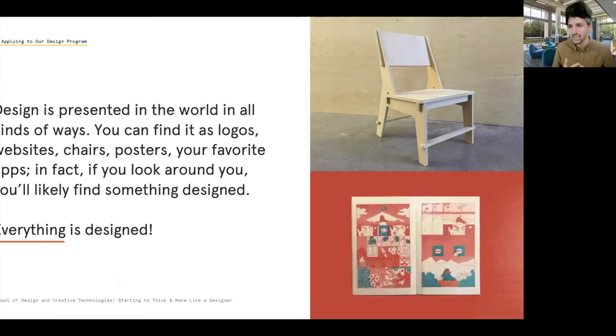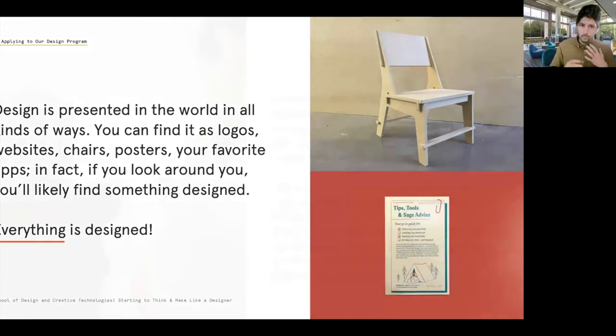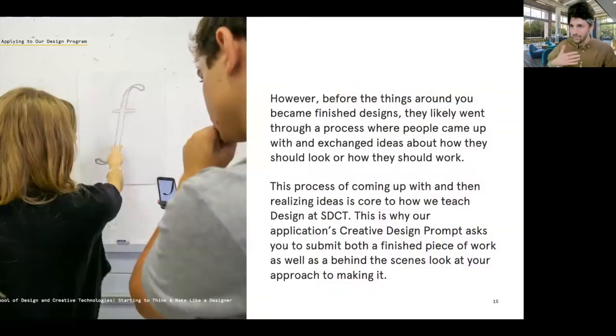And part of today is figuring out what areas you want to go into and how you want to go about exploring your design creativity. But right before everything's designed, you're going to have to take a step back and look at the thinking process, the thought process, the planning process of how you go about designing, right?